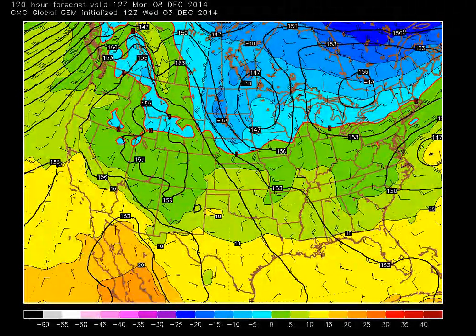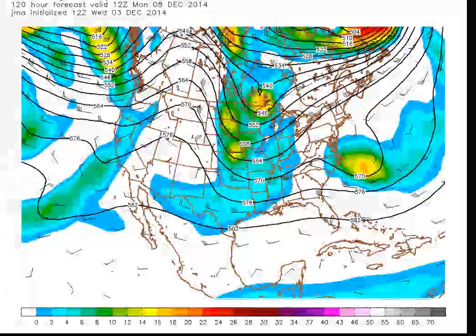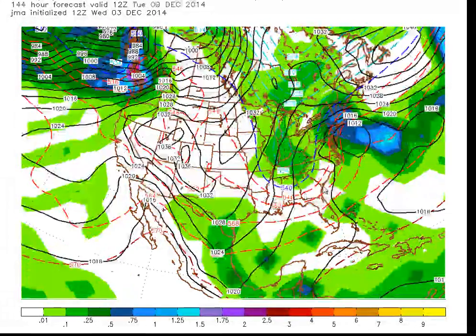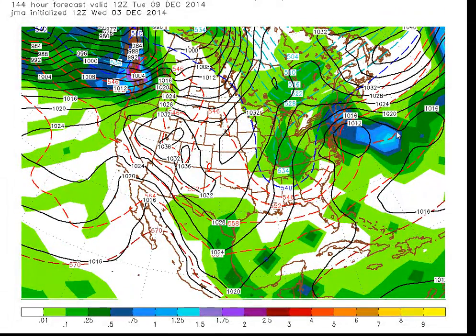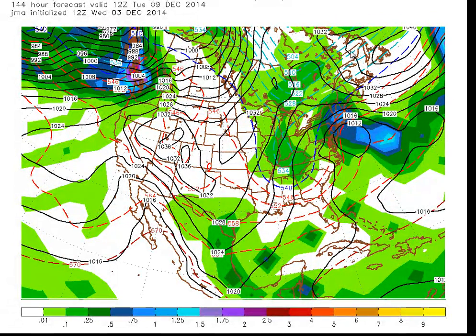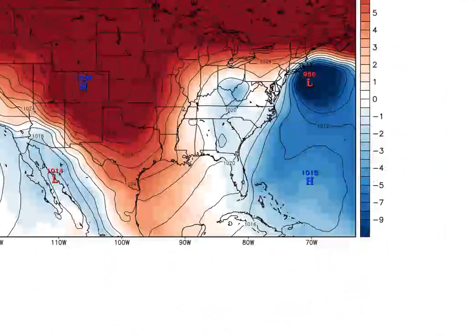Okay, so by the time we get to Monday, the Japanese model's saying, okay, we're developing a storm system just offshore from Sunday's storm, and then right behind it, these two pieces dive down, and you have another big coastal storm right on the eastern seaboard. And the interesting thing about this is that there's blocking, meaning not a North Atlantic oscillation blocking, but we have a big area of high pressure to the north. You can actually see it right here.